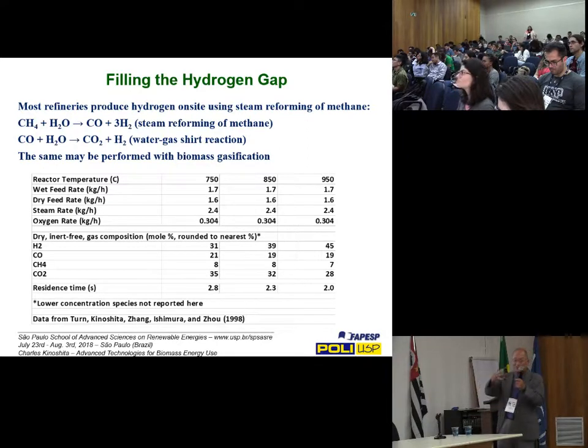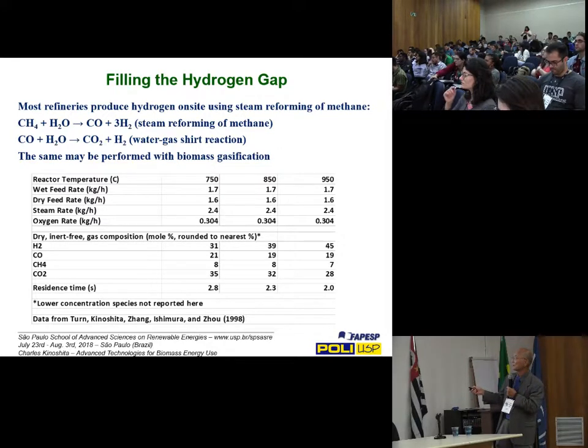And by the way, this is a very small gasifier, the one I showed earlier today, this big. The steam rate, the oxygen rate, and so on. And then we got the following products. 31% hydrogen here, 39% here, and 45% there, as we went up in temperature.